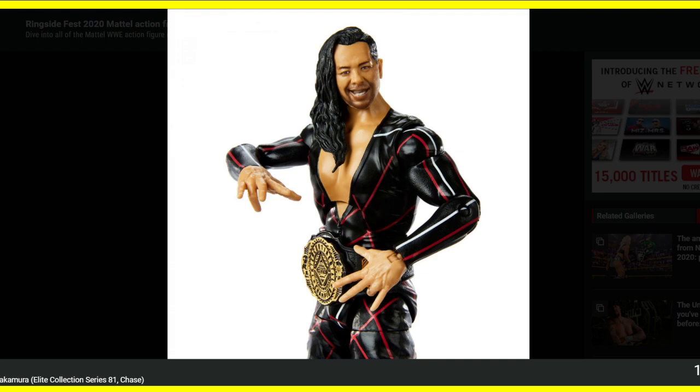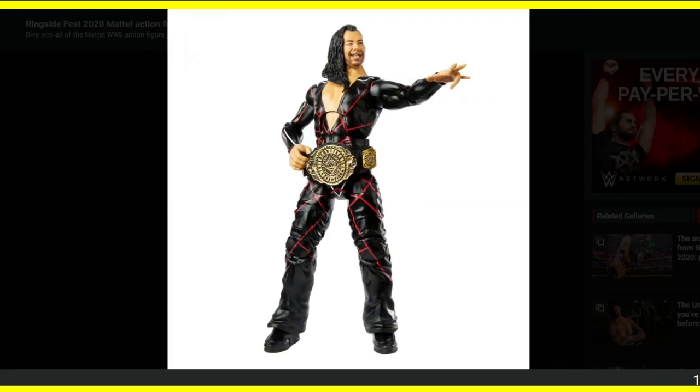There's a check. That's better. I just said I didn't like the blue, but the black looks absolutely stunning. Look at that. That looks so good. Look at the red and the white lines. That is really good. That is really impressive. I really do like that. And it comes with that belt. Oh, look at that. That is really, really nice. I am really impressed with that. I like that. That is classy.